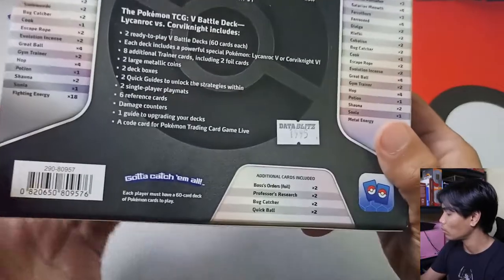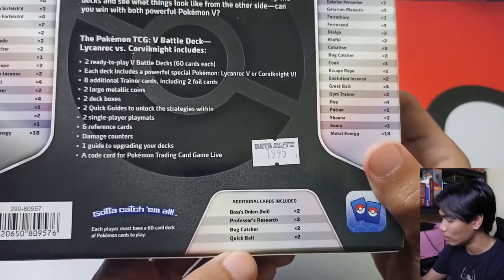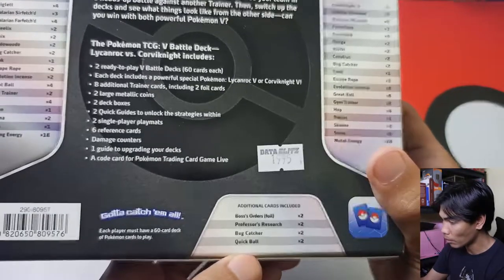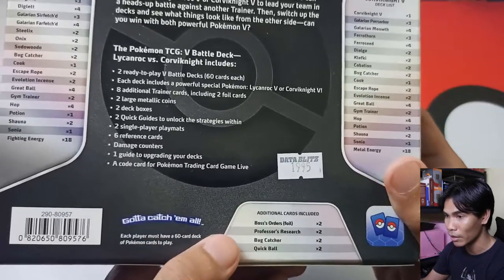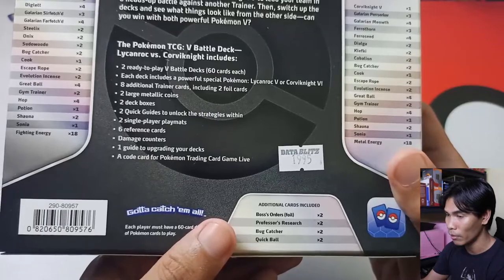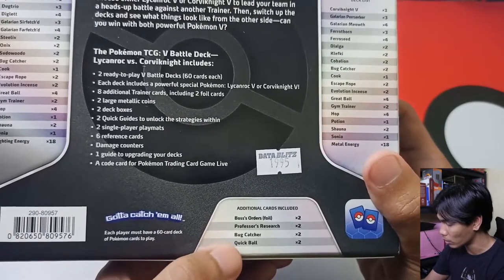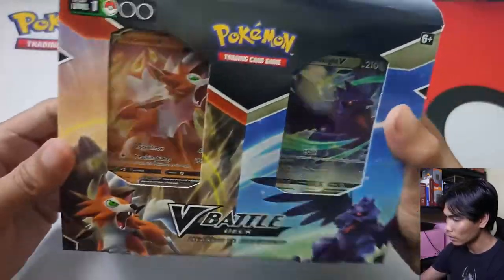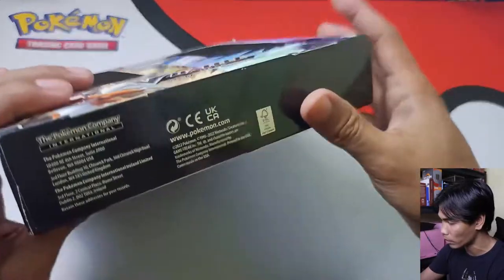Okay, so at the bottom here you will see the 8 cards that are included as additional cards for this product. Boss's Orders in foil, I don't know if it's Lysandre or the new one which is from the Brilliant Star set. We also have the Professor's Research, Bug Catcher, and Quick Ball. Okay, so I think that's all for this box. Let's head on to opening this product.